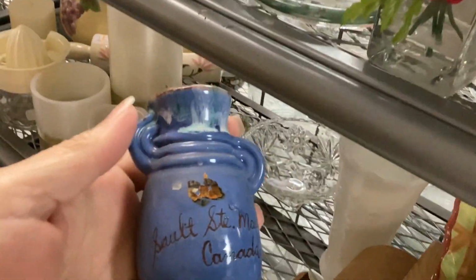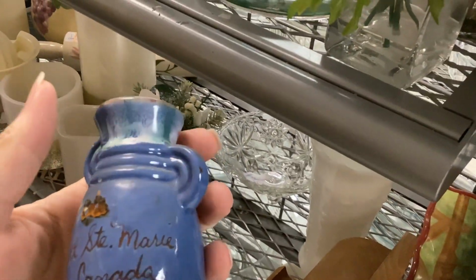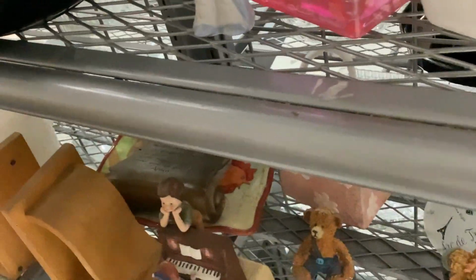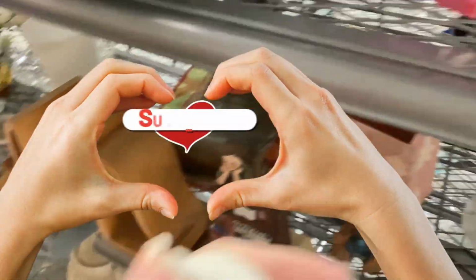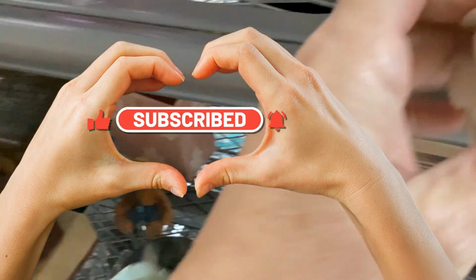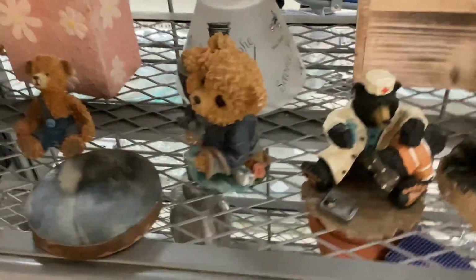And this was pretty, but I didn't know what it said. It's something in Canada. I think that was written in French Canadian. And I think that was a little cat that we purchased. And there's a little dolphin. Its beak or its mouth was chipped. And I thought, no, we can't get that because his mouth is chipped.